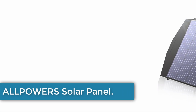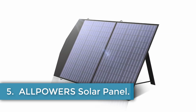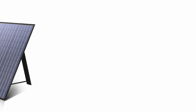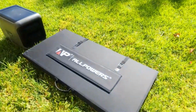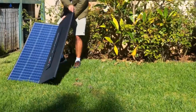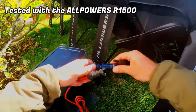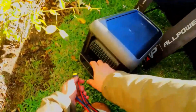Number 5. ALLPOWERS Solar Panel. The ALLPOWERS solar panels come in various models catering to different power needs and portability requirements. The 400W panel utilizes polycrystalline silicon with an ETFE coating for durability and mobility, offering high efficiency even in cloudy conditions. It's foldable, IP67 rated for dust and water resistance, and includes connectors for various generators.